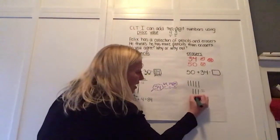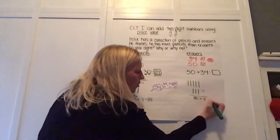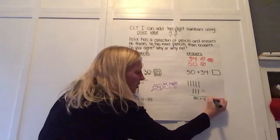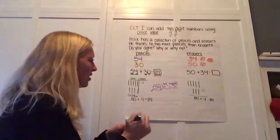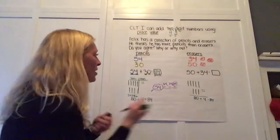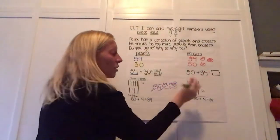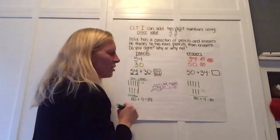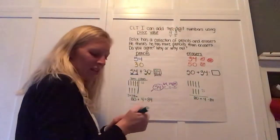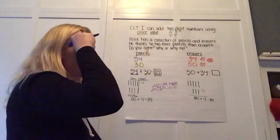We still have 80 in tens and 4 ones, and we still have 84. We still have 5 tens and 3 tens, and we still have 4 ones and those 0 ones. Interesting. My friend that counted on, you did something very similar, but where did you start this time?